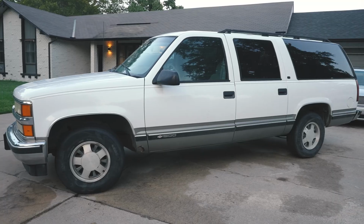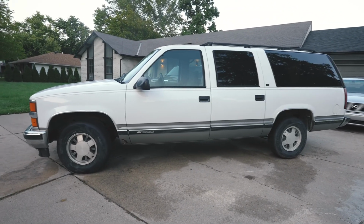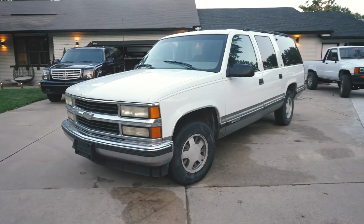Now, you're not going to get a bunch of aerodynamic gas mileage out of this thing. Get that thought right out of your head. But you're going to look good going down the road. I love stuff like this.